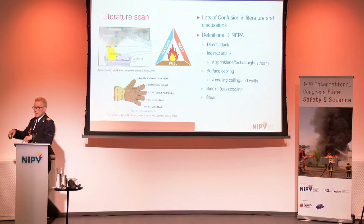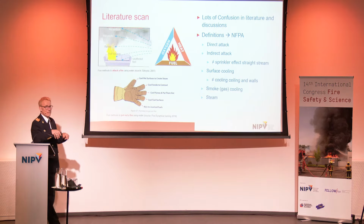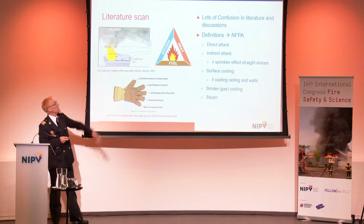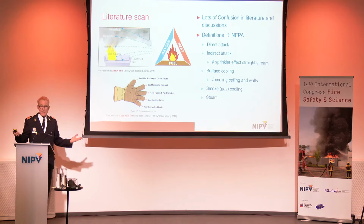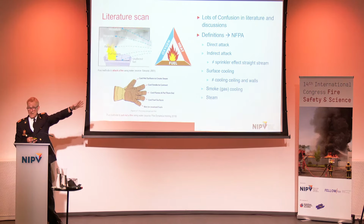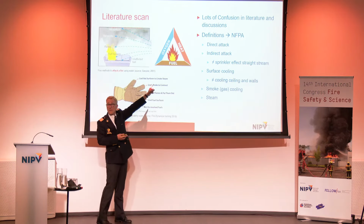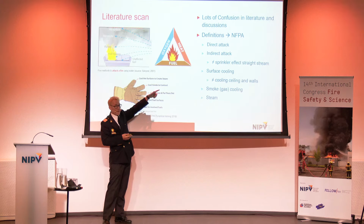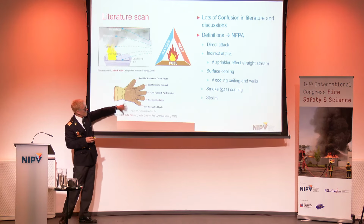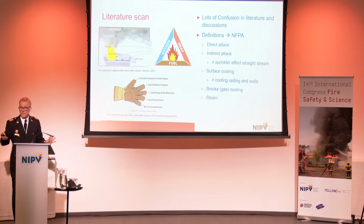So if you cool the smoke, do you attack the fire? Do you put out the fire? Okay, this is very interesting. I hope I don't confuse you, but my conclusion is that these are very nice pictures, but you cannot separate all these effects. And whatever you do, if you cool surfaces, you create steam, yes? Steam is to what side of the fire triangle? It dilutes the oxygen, it cools. So it seems that it is nice to try to separate all these effects, but they have more than one effect on the fire triangle.